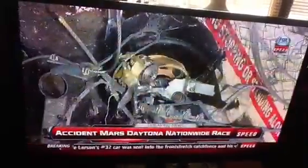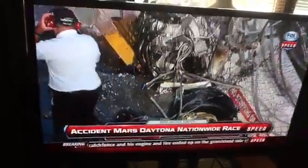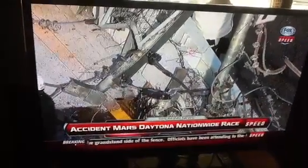Scary moment as they wrap things up this afternoon at Daytona International Speedway. There you see the tire, there you see the engine, both of those from the Kyle Larson machine. And now we head live to Daytona International Speedway and welcome in Bob Dillner.